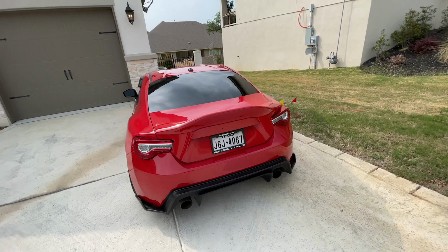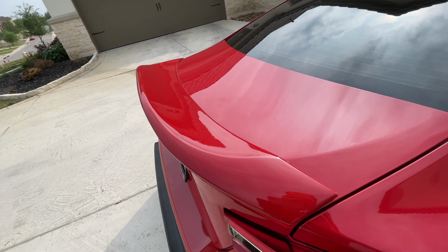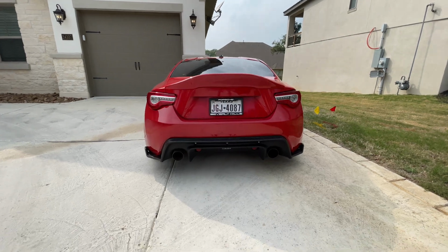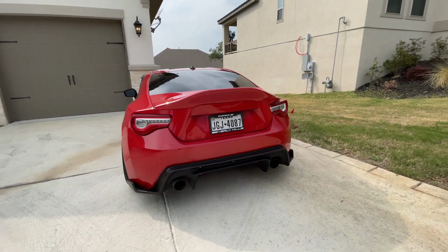In the back here we have the Leg Sport Ducktail, which is probably my favorite spoiler for this car. I think it's just really simple. It works well with the body lines, and it just looks clean and makes the rear end look quite a bit more aggressive.